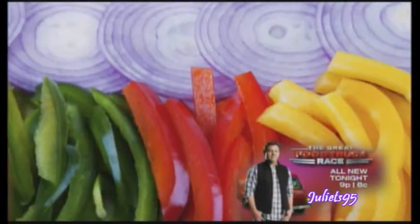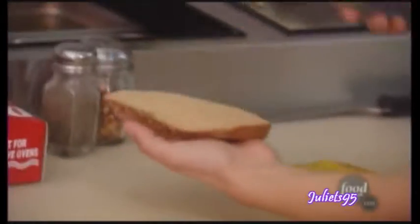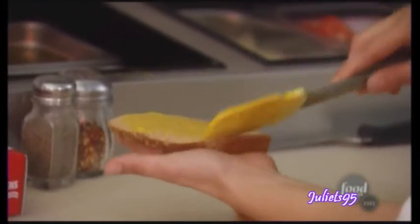So instead of cheese, I go for the veggies. Pickles, onions, peppers, lettuce, tomato, all good options. My favorite condiment of all time, there's really only one choice, mustard. Mustard is very flavorful and it's really low in calories. It's always a good choice on a sandwich.